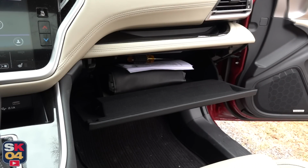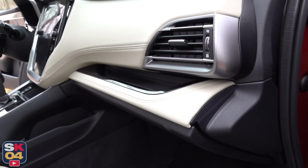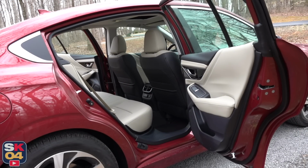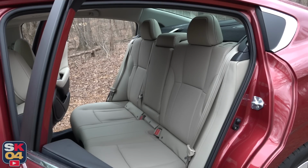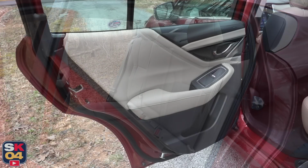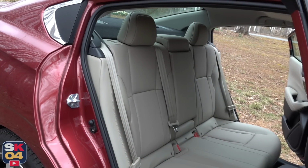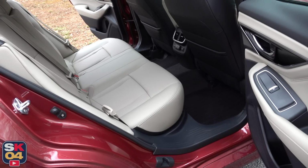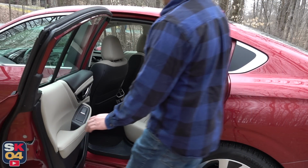Comfort and convenience in the Legacy has also been optimized, with increases in front shoulder room, front and rear hip room, and rear leg room. For powering and pairing personal devices, passengers can utilize 4 USB ports, 2 front, 2 rear, plus 1 auxiliary input jack in front. Further, all Legacy models except for the base receive 2 12-volt DC power sockets, one in the center console and one in the glove box.